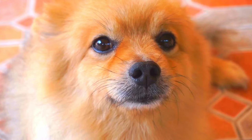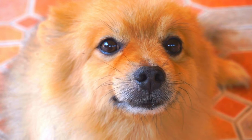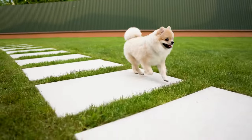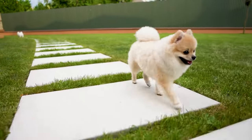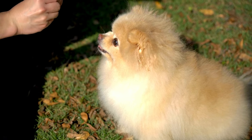The entire process can take many months. By the time your pup reaches 10 months to a year old, the puppy ugly stage will be a thing of the past, and then your little friend will be showing off its fluffy double coat.